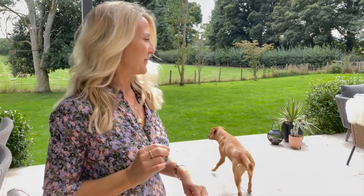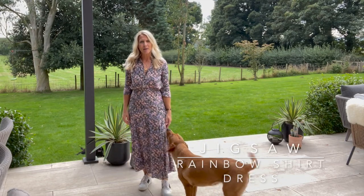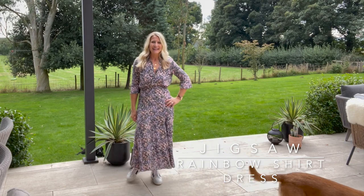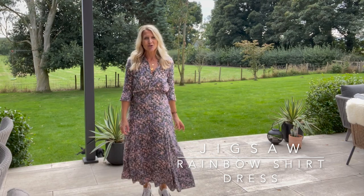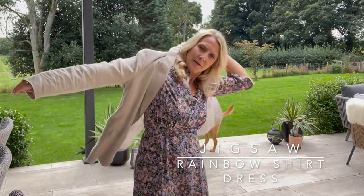So my next tip is not to forget about your summer outfits. Oh, sorry, we've got Mango in the background now. Not to forget about your summer dresses or your summer skirts. So this is a little dress from Mango. This is from Jigsaw back in the summer. Sweet little dress. I've paired it at the moment with some trainers, but I could pick up a blazer, which I've got right here.